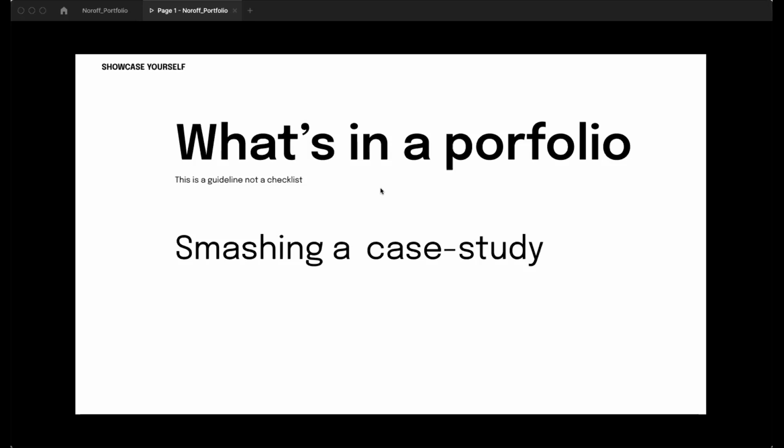Now, case studies are normally the projects that you are working on or have worked on, whether you were at the previous company or even a freelance or side project. Case studies are normally where you actually list all the requirements of the project, who was involved, what typography or what projects were you doing, and then you just show what the project was about.